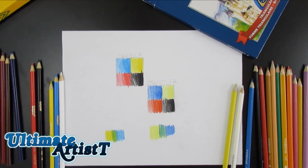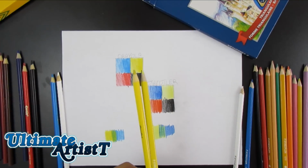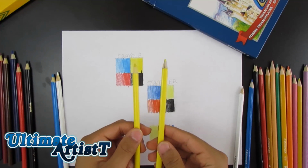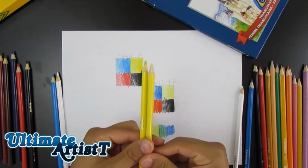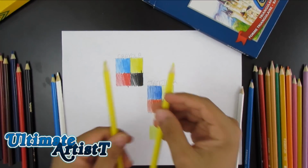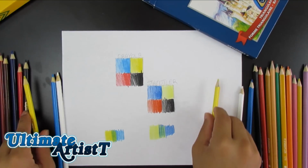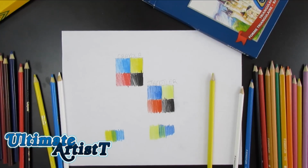I don't know. This might be a little biased in the color choice that I've chosen, but I mean the yellow, they are pretty similar. Like even off camera, if you guys can't really tell, the Staedtler is a little lighter than the yellow here in terms of the pencil crayon color, but here there's a big difference. This is like pale, and I don't know, just the color accuracy isn't there with the Staedtler.